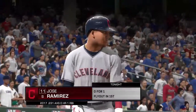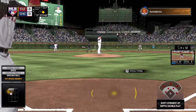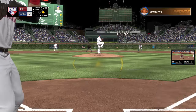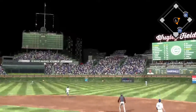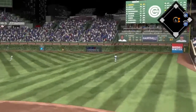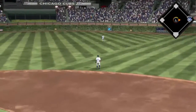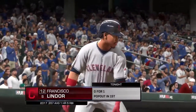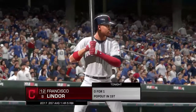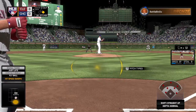Now batting, striding in once again, Jose Ramirez. 0 for 1 for him here in this one. He's set. Here it comes. Skied into straightaway right. Hayward has a read on it. And he brings it in for the second out of the inning. And he will scurry back to first as he'll think twice about trying to move up. Shortstop, ready for another chance. Francisco Lindor. 0 for 1 here in the early going.